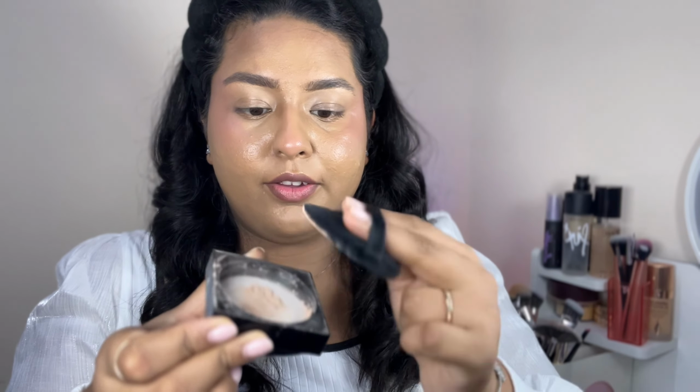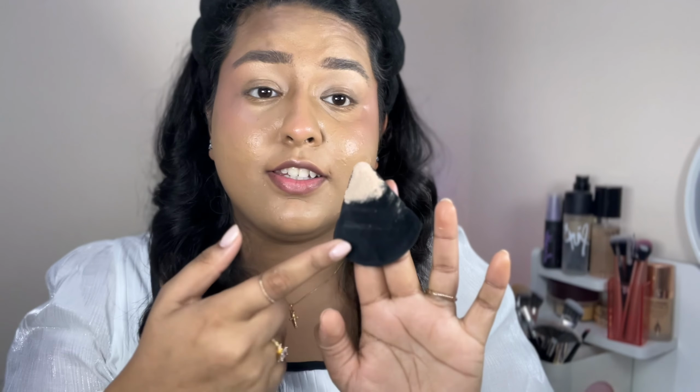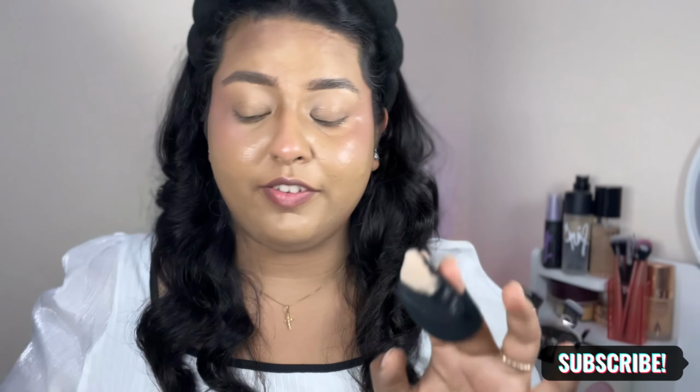Having completed all the liquid products on my face, I'm going to set my face with a powder puff. I've taken a bit of powder and I'm just gently going to tap in the product. Do not just take it and directly apply it, because this is too much powder for under your eyes. If you apply this much powder, it's going to be a lot on your face. So take this powder off like so, and now the powder is a little less.